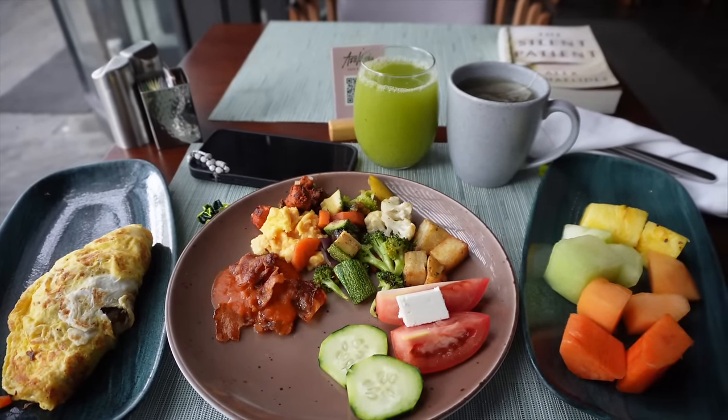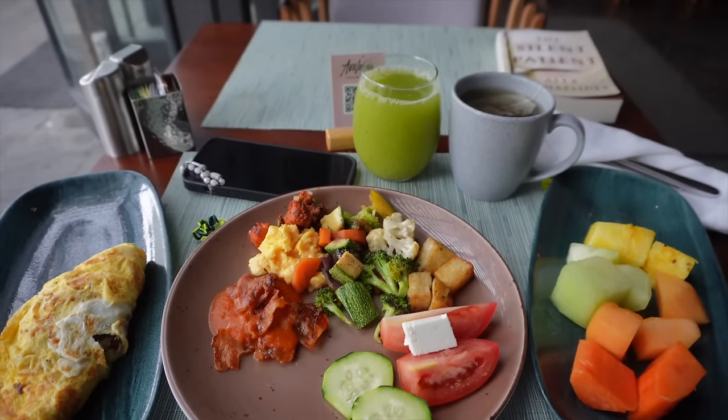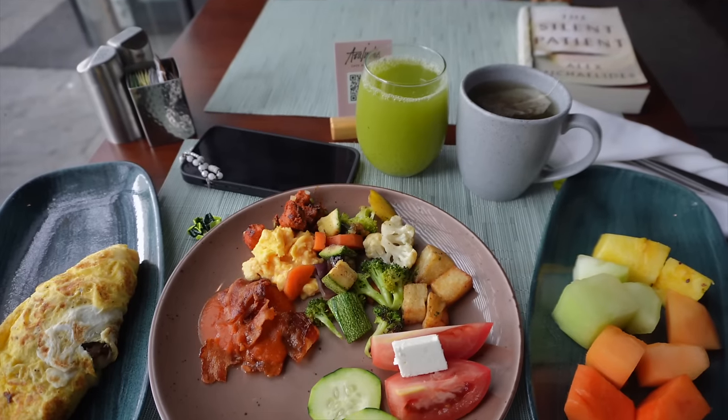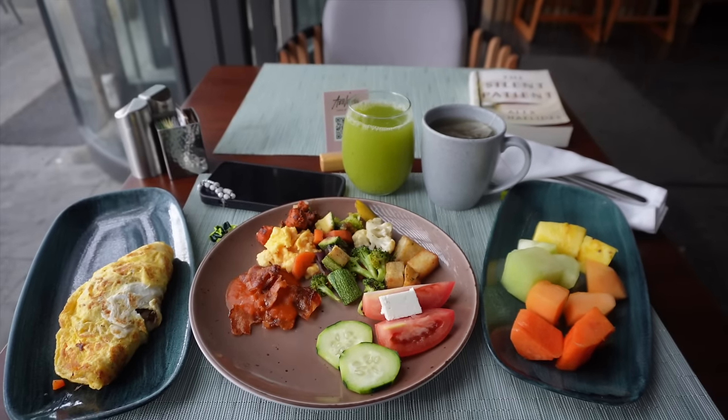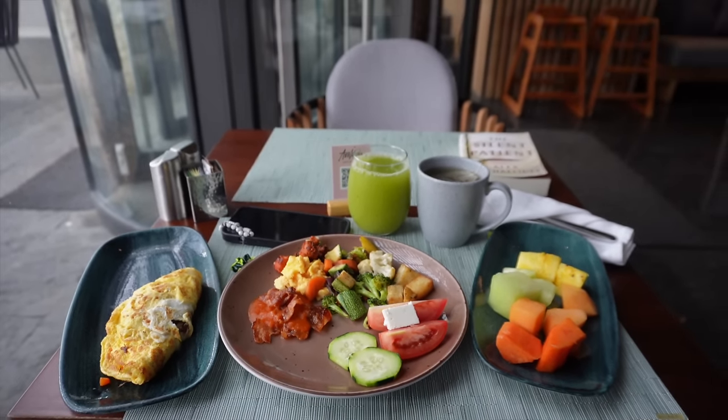Breakfast. Got some fruits, veggies, and everything. Omelet, green tea, and green juice. Have my book right there. Gonna distract myself for a minute while I enjoy my food.